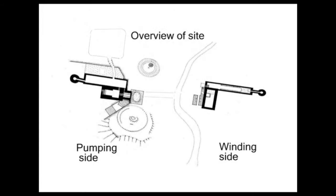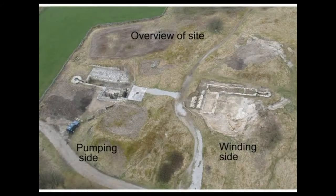The site looks very different now from when we first saw it several years ago, and this impressive aerial photograph gives a very clear indication of the true scale and context of the various structures that have been revealed during excavations.